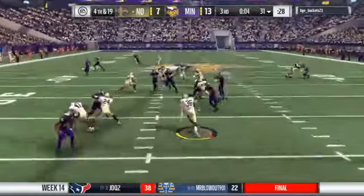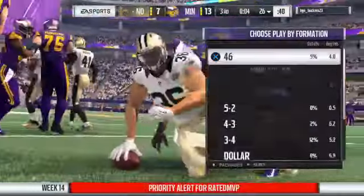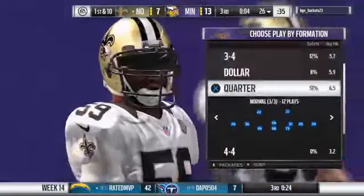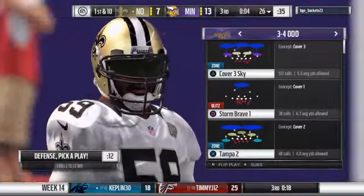And he fields it cleanly. A good return there. Call it 13 yards. And the Saints will take over with a first down and 10. Back out onto the field now comes the New Orleans offense. And they're going to need another score.